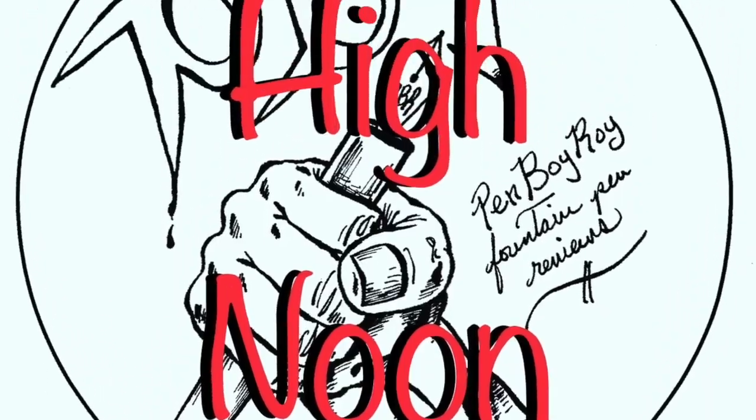Now, before I get into the neutral zone, the good, the bad, the ugly, and high noon regarding this pen, what I want to do is go over some background information. Starting with a gentleman, his name was Roy Conklin. Roy Conklin in 1898 established the Conklin Pen Company. What he did was he innovated pens.